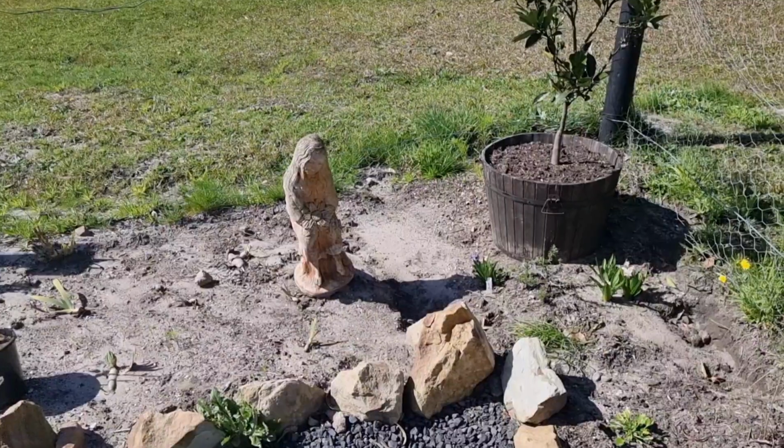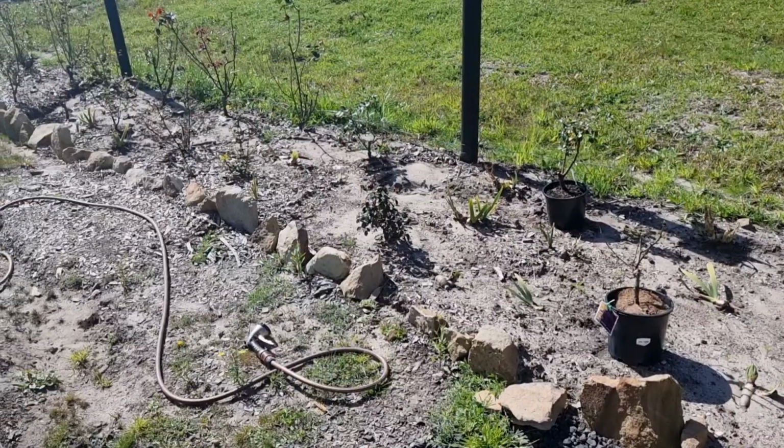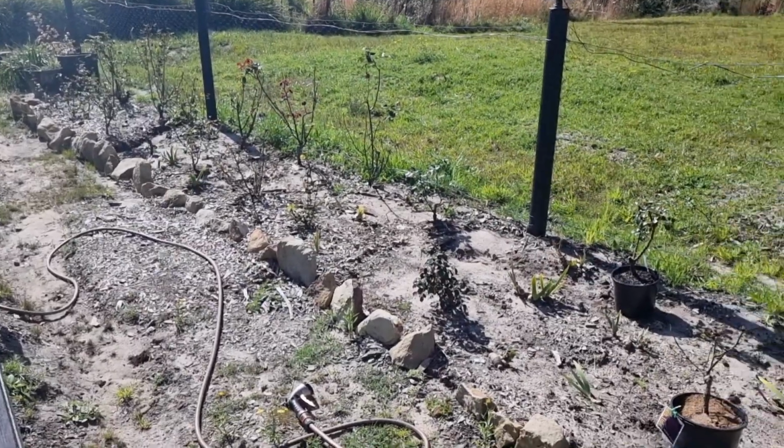I can fix it up and mulch it and have it looking really nice again. So this here is my rose garden. It's quite a long garden. I also have bearded iris planted in it, and as you can see, it is looking an awful mess.